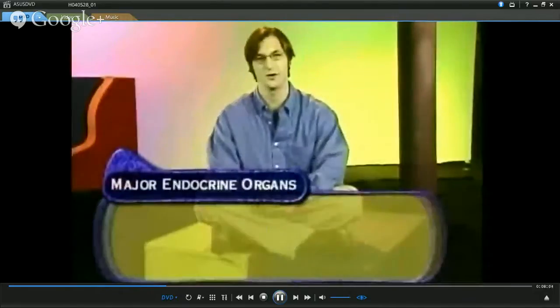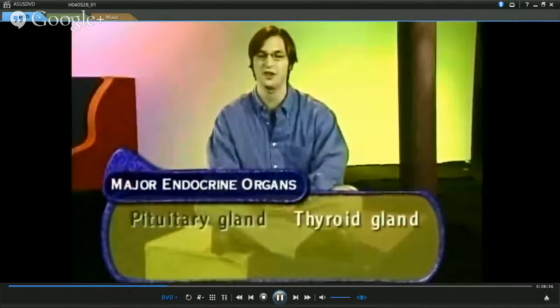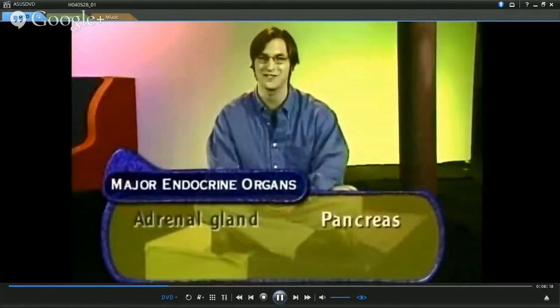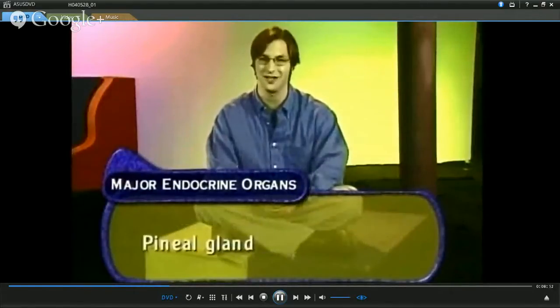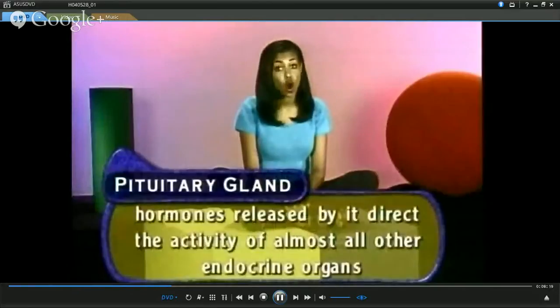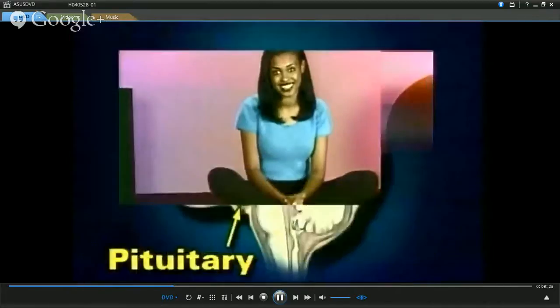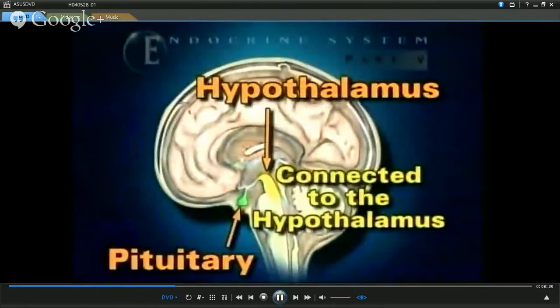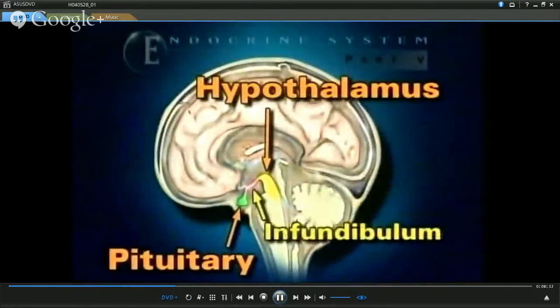The major endocrine organs are the pituitary gland, the thyroid gland, the parathyroid gland, the adrenal gland, the pancreas, the gonads, the pineal gland, and the thymus. People sometimes call the pituitary gland the master gland because hormones released by it direct the activity of almost all other endocrine organs. The pituitary gland is located below the hypothalamus. It's connected to the hypothalamus by the infundibulum, which is a funnel-shaped stalk structure.